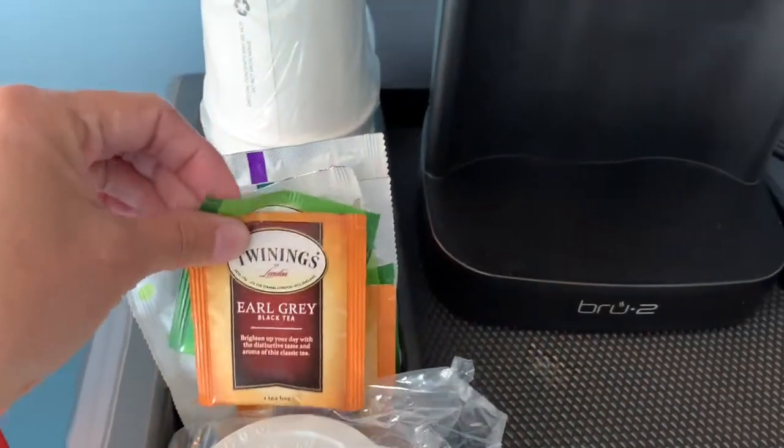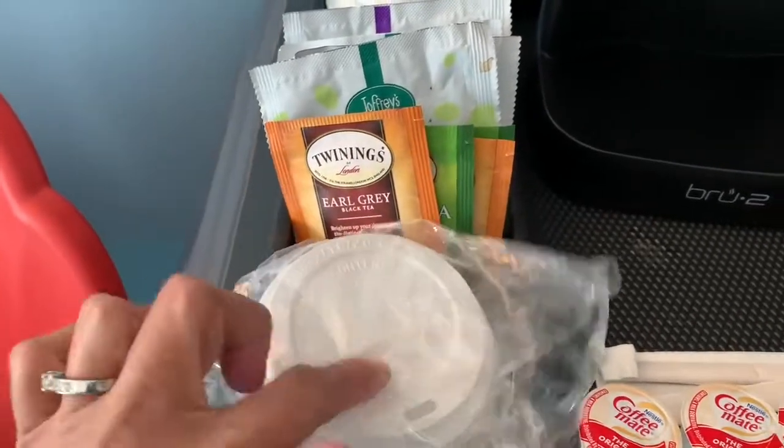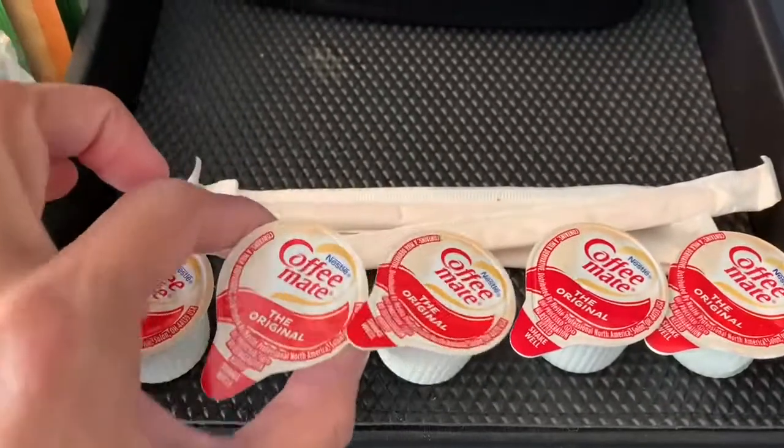We also have tea, we have green tea. We also have the lid for the cups, which is nice and handy inside its own plastic. And we have the creamer. We also have a refrigerator right there.